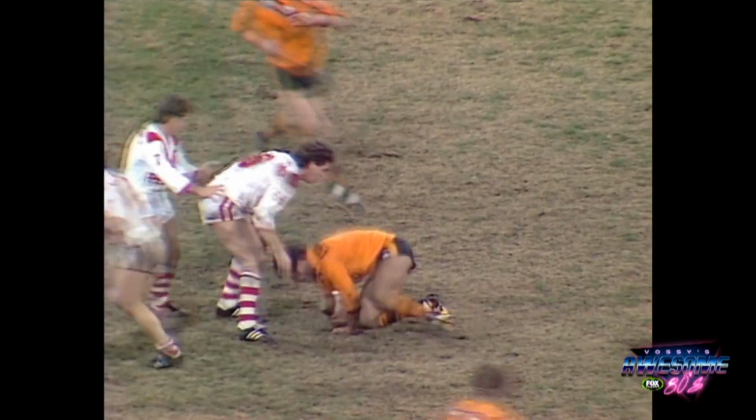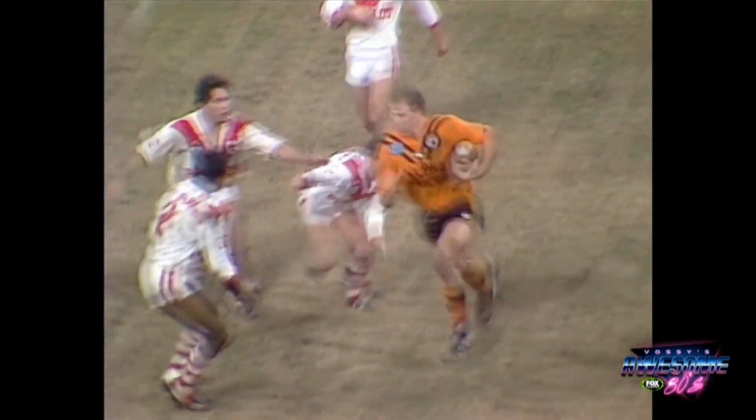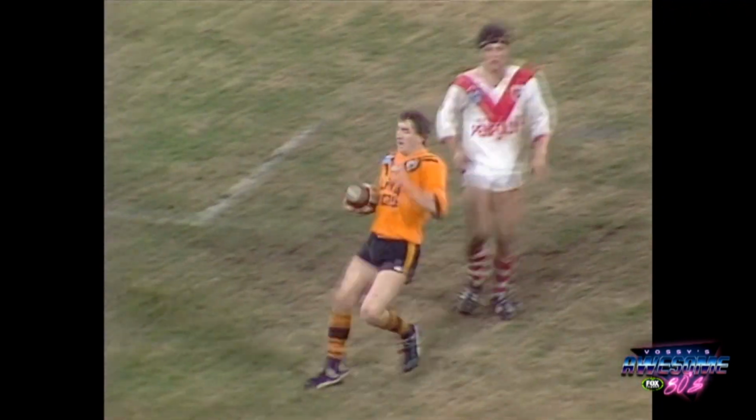Fowler's got plenty of pace, but he probably elected to go the wrong way. Then he ran into a lot of St George defence. He had Gary Jack with him here and only the winger to beat. Oh, Sirenin's put the ball down, picked up by Russ Gartner.